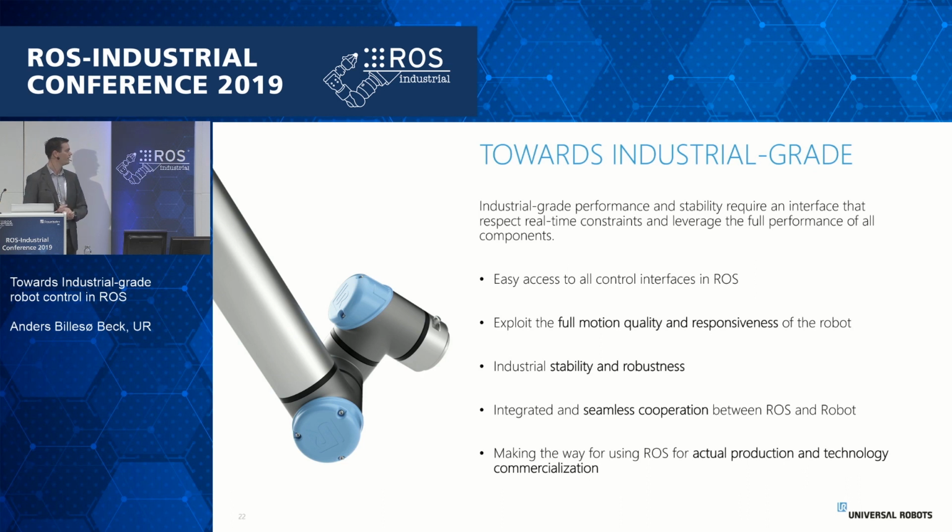So we want to provide easy access to all the control interfaces of the robot. We also really want to exploit the full motion quality and responsiveness of the robot. With the current ROS driver, all the motion interpolation still happens on the ROS machine. It sends targets at a 500 hertz rate, which is nice until you have an Ethernet dropout, or at least then you will be in suboptimal control at that point in time.